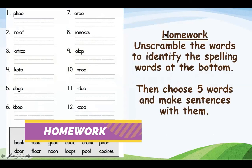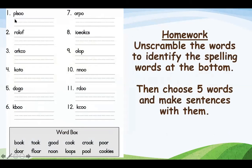Today, I'm going to go through your homework with you. So have a look at your homework. I want you to have a look at the word box at the bottom. Here we have lots of long ooh words. I want you to use the word box to unscramble these letters to find all the words from the word box. Then, when you have finished that, I want you to choose 5 words of your choice and make sentences with them.